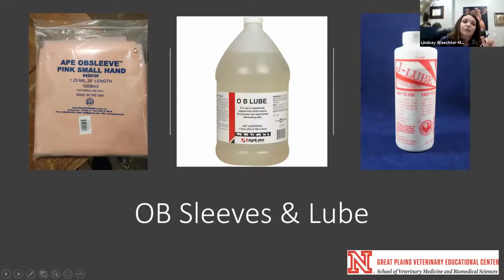And then as far as OB sleeves go, this is just a little hint. I have little hands and little arms, which doesn't mean that I'm not strong, but it helps me when I go in. I can put both arms into that cow, but I need to have a smaller sleeve. And they do make size small. They come in pink, so they're really fun, and they're easy for me to use. The bigger ones will kind of fall off of your hand, but I do put a little latex glove over the top of it just for dexterity in my fingers. They come in all different sizes.